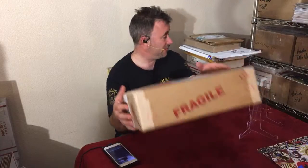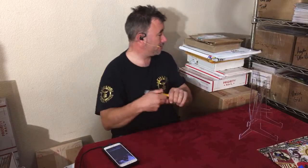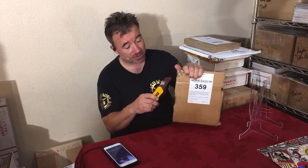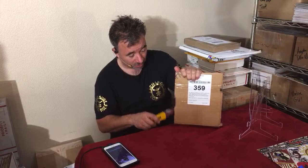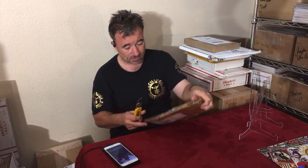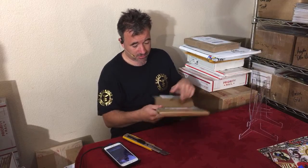All right, so we'll save this one for last, and we'll start with some of these. Yeah, guys, we got some really iffy packaging here. There's a couple of these that really have me concerned, so hopefully they're not flipping ruined. But this is kind of scary right here. They're not super expensive books, but still, I'm buying stuff wanting to be able to get it pressed and graded, not just some junk.